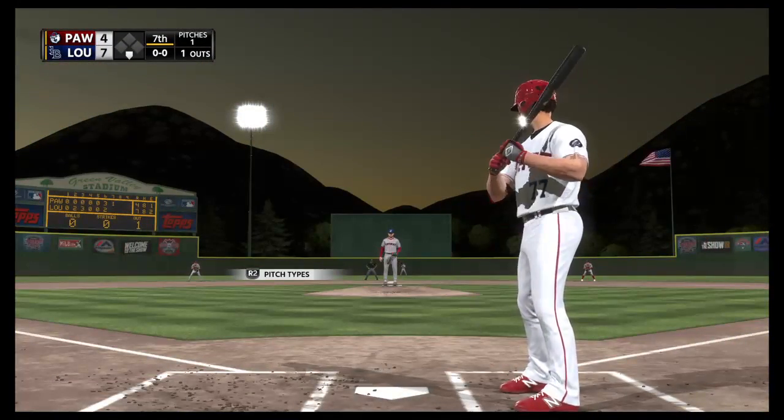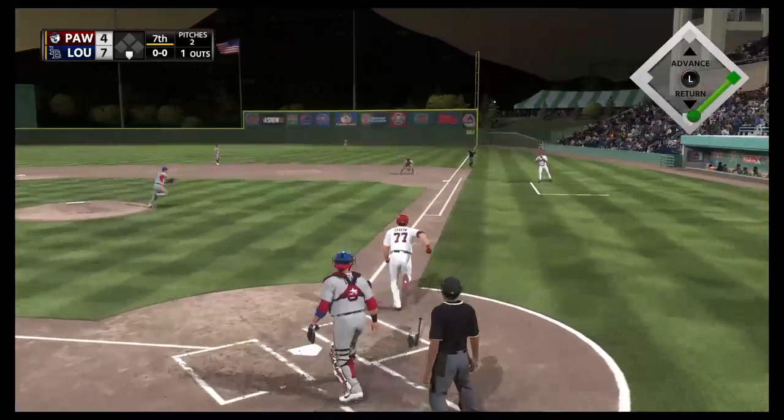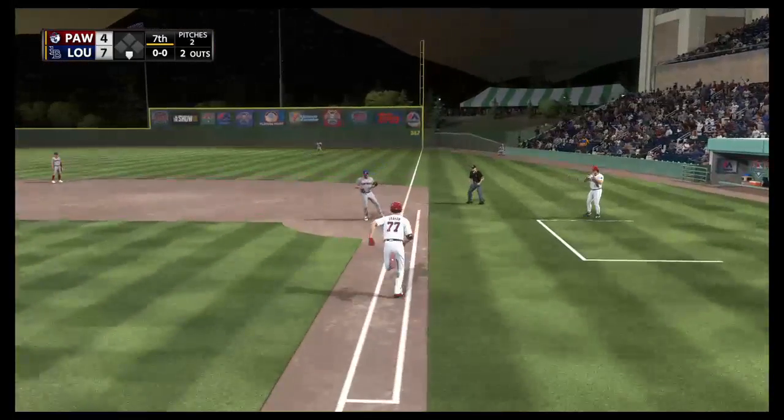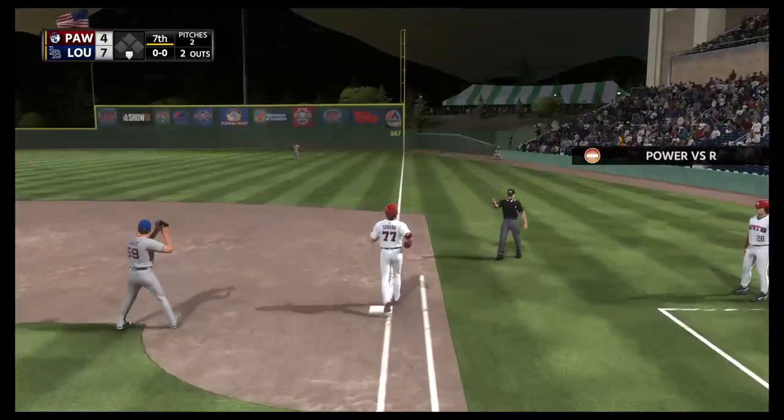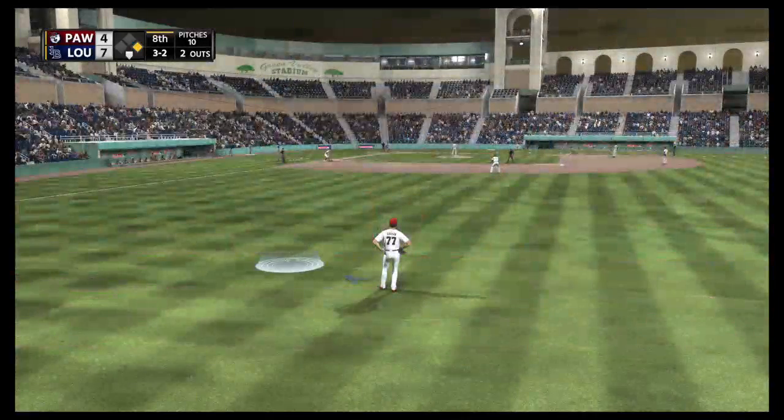So here's the cleanup hitter, Donnie Graham. Ready to deliver. Here's the first pitch. This is on the ground over to first. Travis scoops it up, and he'll step on first for the out. 3 unassisted. Striding into the box, Darryl Hanley.